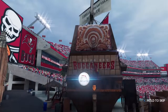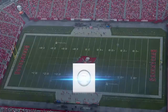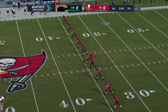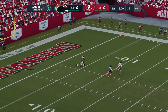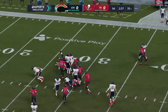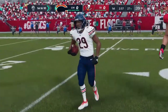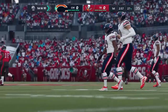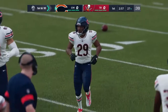Has us on the west coast of the Sunshine State. Downtown Tampa's the spot, Raymond James Stadium. Just a short time ago, the Buccaneers emerging from their tunnel to the roar of this frenzied crowd here in the Sunshine State. And we're in the big ship, and fittingly, everyone here ready to do battle as Tampa Bay gets ready to match up with the Chicago Bears. And now Chicago getting ready to go as they take the field.